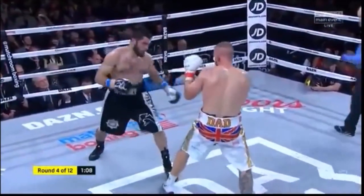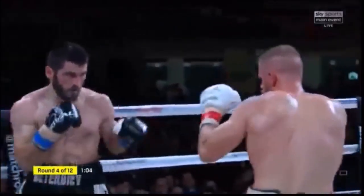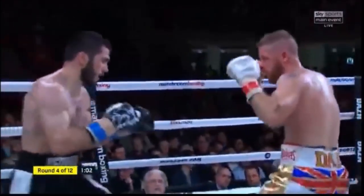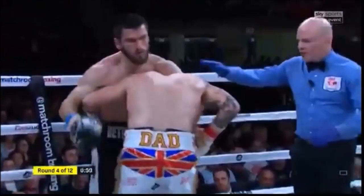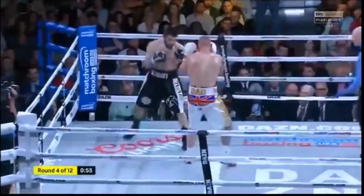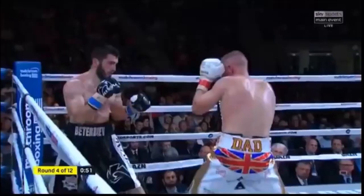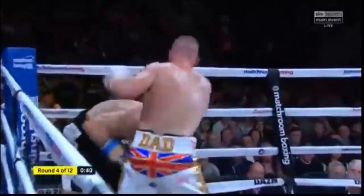Nice, lovely right hand over the top of the jab of Beterbiev, but I'd just like to see a bit more head movement, a little more upper body movement from Johnson. He just doesn't want to stand there. It's good having the hands up, but he's getting peppered a little bit with the jab, which is coming between the gloves and through the guard, and it's busting his face up a little bit, causing a lot of eye damage. And that could well be a factor as we head deeper into the fight.